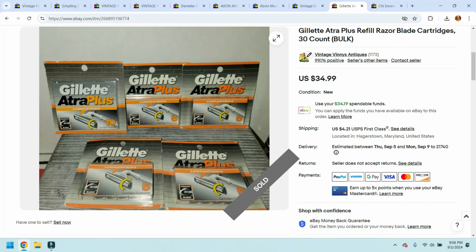So one thing that you really want to keep your eyes peeled for are older Gillette products, because sometimes the lines are discontinued and people, like I always say, are loyal to the items and products that they use. And when they can't go and buy them at Walmart or any other retailer anymore, they will go online and see if they can find them somewhere.